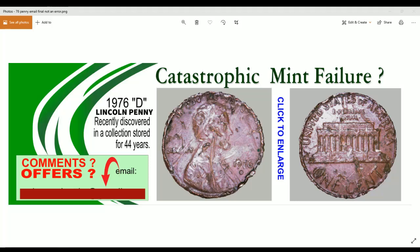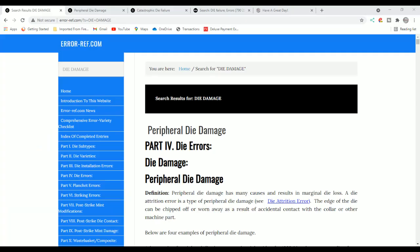It's been beat up. This takes things like rocks, concrete, and that kind of thing to cause this kind of damage. It can be recreated. It's very easy to recreate. And as I said in my last video, all you need is a hammer. But what you need more than a hammer to make those damaged coins is to come over here to error-ref.com and look up die damage.